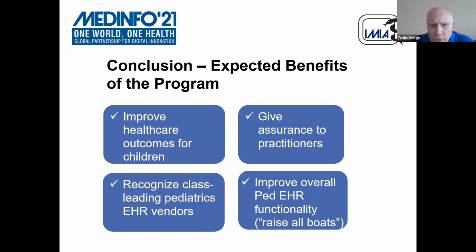We're expecting several benefits to the healthcare ecosystem from an updated pediatrics EHR testing and certification program. First and foremost is improvements in EHRs to better support care for children. And a lot of this is focused on the basics, such as safe, effective, and prompt attention to newborn screening follow-up, and getting kids to make more frequent well child visits throughout their childhood years.